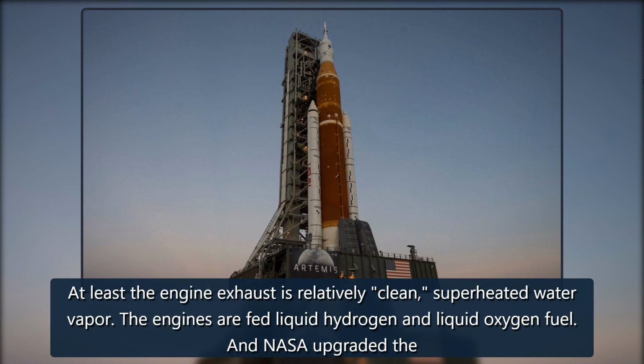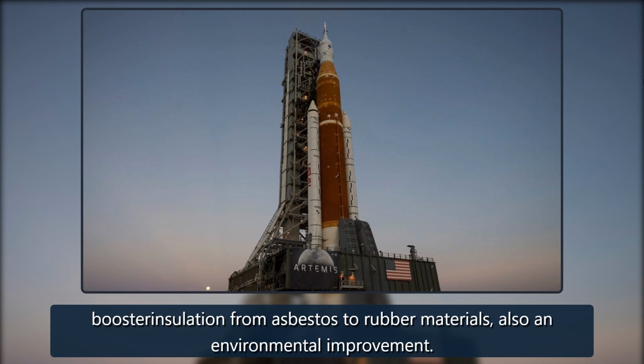At least the engine exhaust is relatively clean, superheated water vapor. The engines are fed liquid hydrogen and liquid oxygen fuel, and NASA upgraded the booster insulation from asbestos to rubber materials, also an environmental improvement.